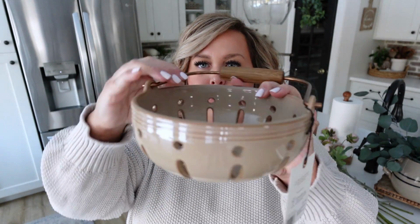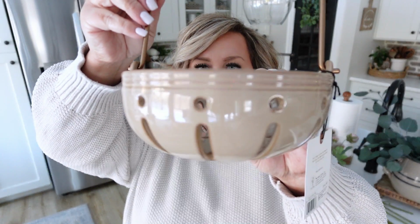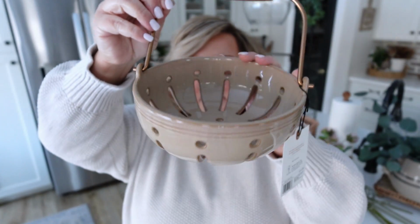I also grabbed from Target this adorable berry bowl. This is from the new Hearth and Hand line, from their spring line, I believe.